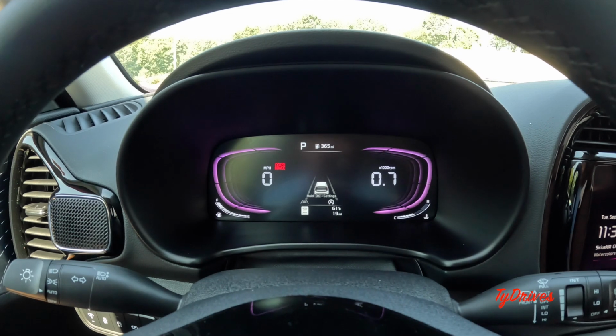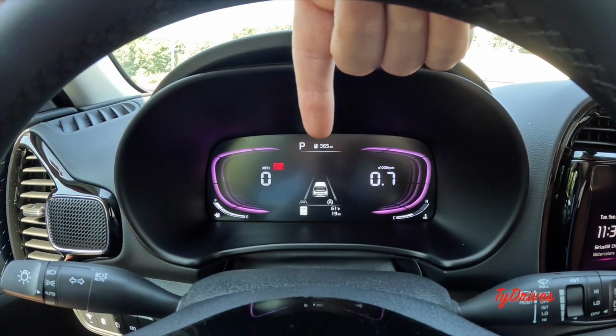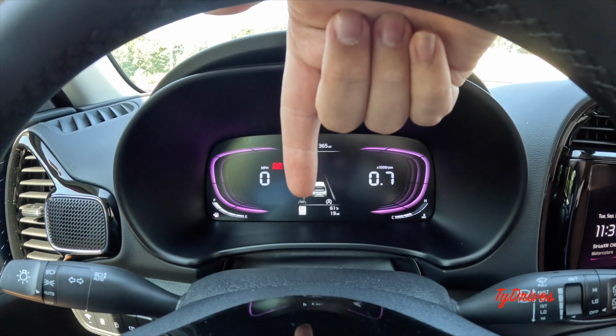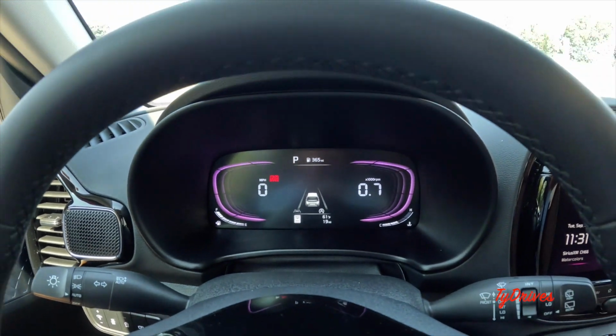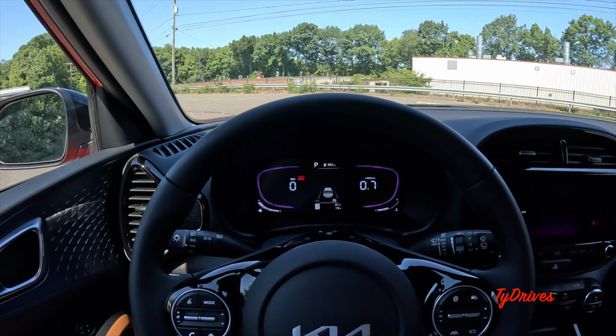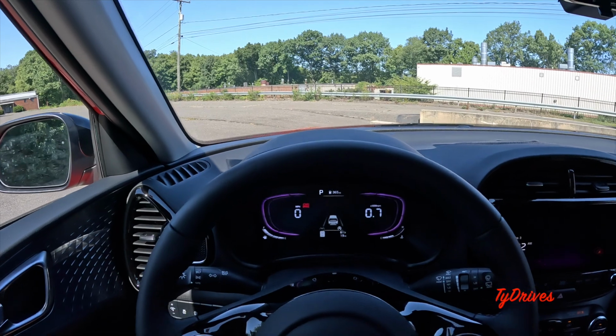Now, what'll stay constant on the top of this screen is what gear you're in and how much distance till empty you have for your gas. Then we also have some traffic sign recognition down below, and our exterior temperature. So a very nice looking, futuristic, almost 3D display right there in front of the driver.